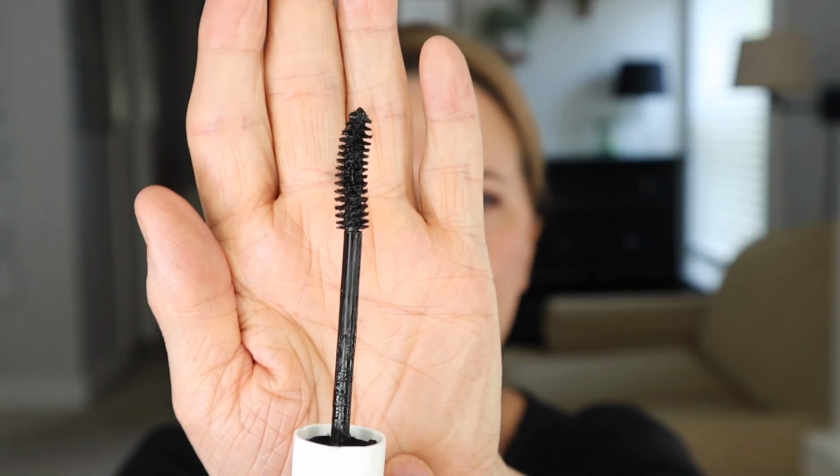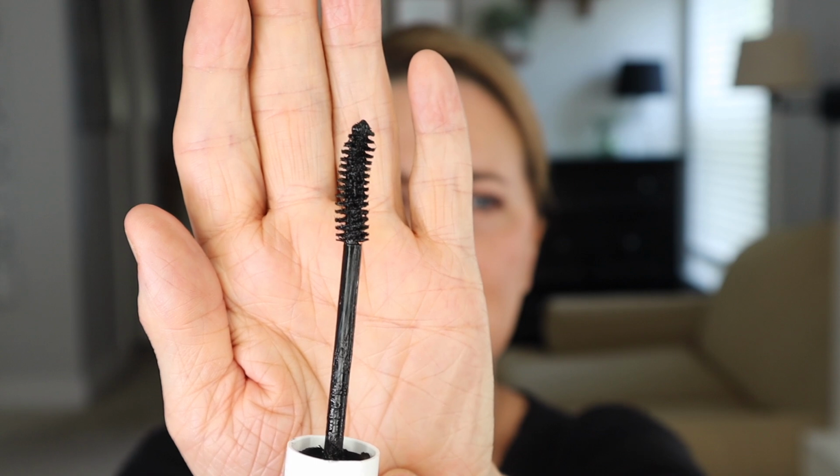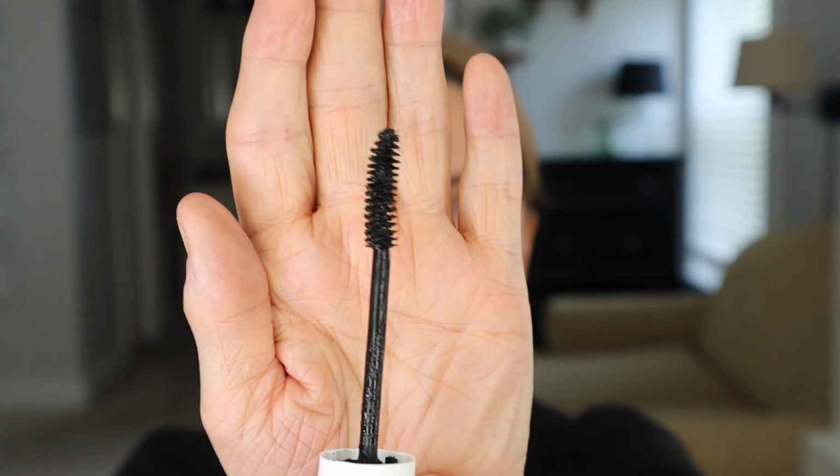Okay, first let's talk about the brush itself. The brush has a slight curve to it. Not a very strong curve, but a slight one. And again, it's the kind of brush that I love. This one gives me amazing volume and amazing length. And can I tell you, this thing will last through a day at the beach. I wore this yesterday and I didn't go in the water.